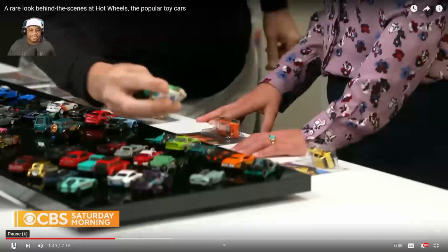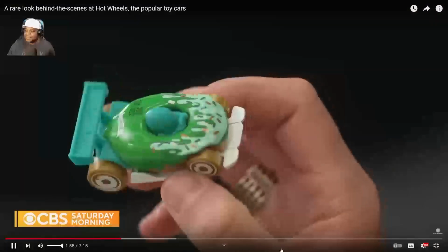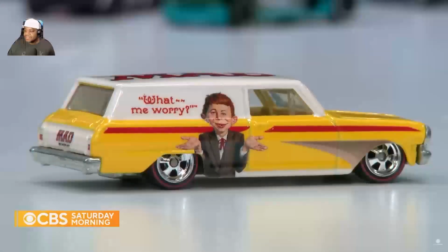And sometimes we go really crazy by doing a donut car. So we brought in donuts because a lot of times the guys will bring in donuts or whatever. Like, oh, this would make a cool car. So sometimes it's just whatever is in front of you. Exactly. Yeah, so we're inspired by everything, not just car culture, but the world around us. I like what you've done over here.